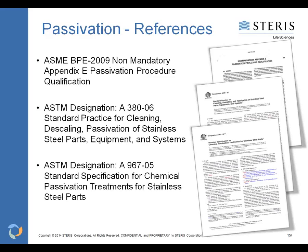What this standard does is it describes how to clean, descale, and passivate, just like the title says, stainless steel, but it also gives you methodologies to inspect. And in this reference, it only talks about gross and precision inspection techniques, where the ASME actually gives you some information on electrochemical pens and some other methods, which we'll talk about later on.